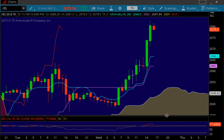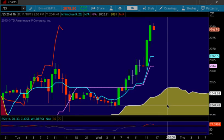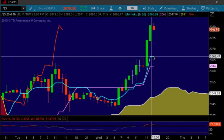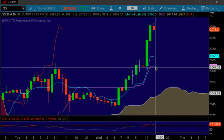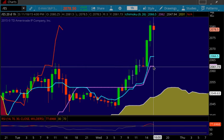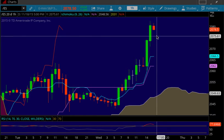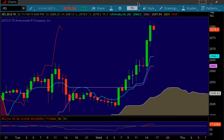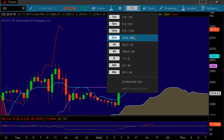Hourly time frame is overbought. You see the RSI is in the red. Very nice uptrend on the hourly. The Tenkan-sen and the Kijun-sen have gone flat to represent the overbought nature of this price action. So we could get a pullback based on these conditions. You can go down to the 30-minute.